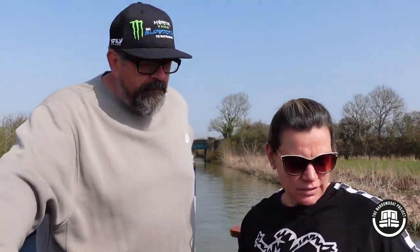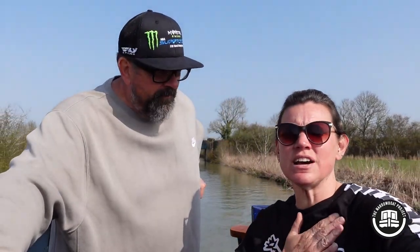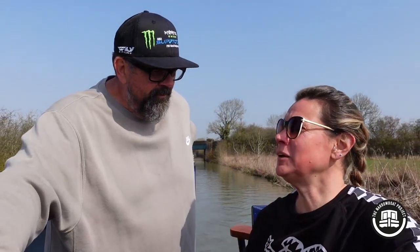Woohoo! Tested negative this morning. You still feel terrible though, don't you? Yeah. I still feel like I've smoked 60 fags a day for the last 11 days. But it will get better. That was a long one. We've been out for 11 days straight, which has been absolutely gorgeous, to be honest with you. We've been really lucky with the weather. If there was ever a week to get COVID, the last week was it. It's been beautiful. It's a beautiful day again today.